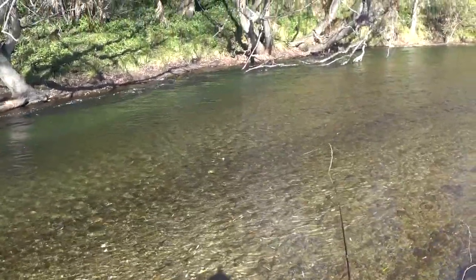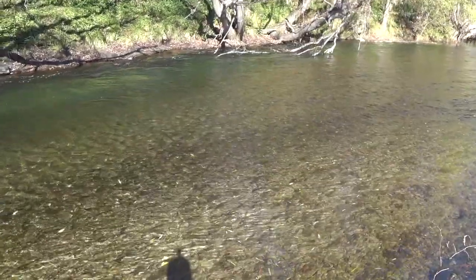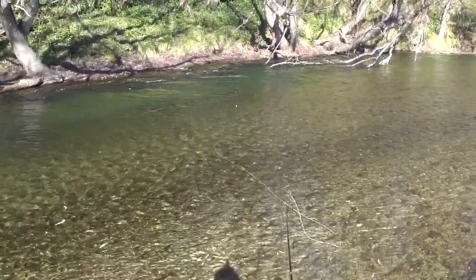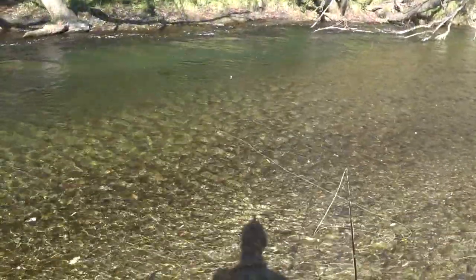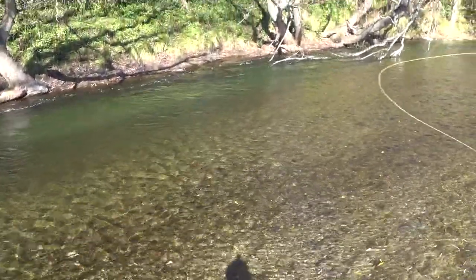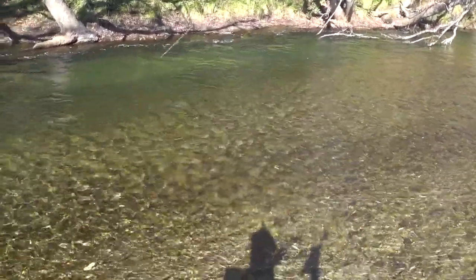Right, I'm gonna go for this fish in ankle deep water, and if I can't stick him on this, I'll swap to a different rig, because it's very, very difficult to get. He's gonna line it up. No. Goodness. Feeding hard. Got him that time.